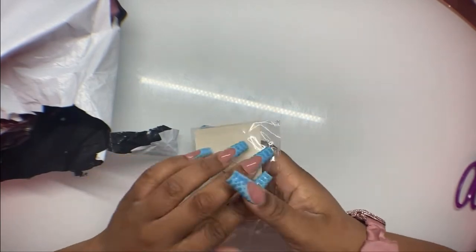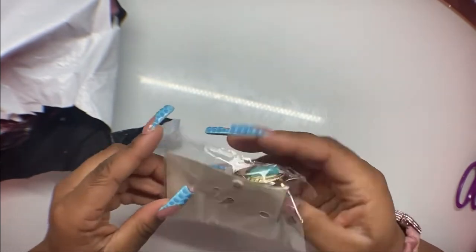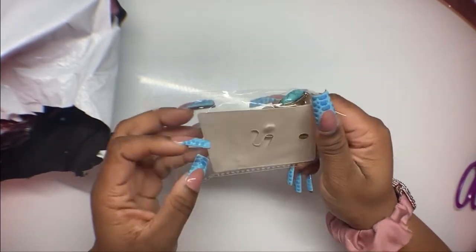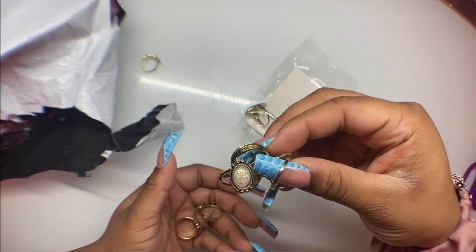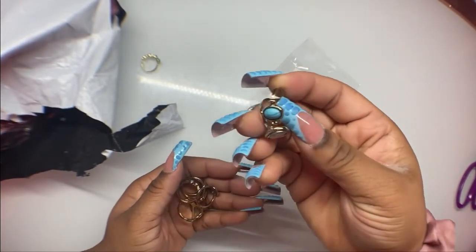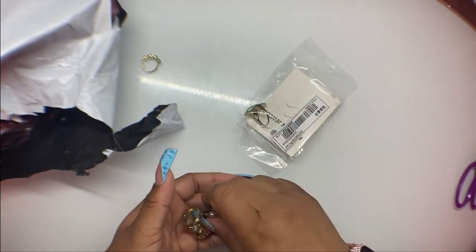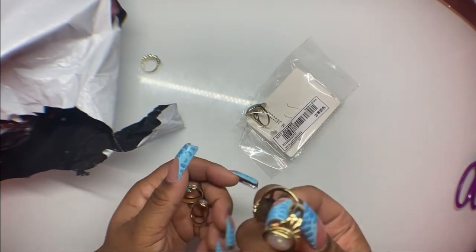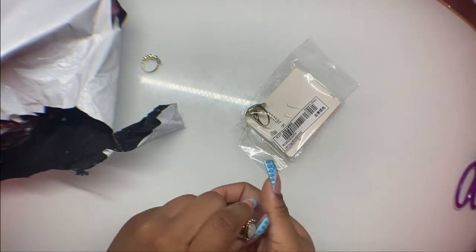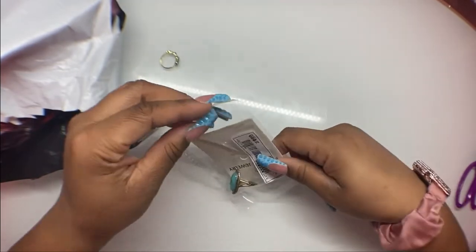Alright y'all, so the second pair of rings I got were these really, really cute boho rings. I've been wanting to do a boho set for so long. I have the little crystals, like the blue part of the rings, actual pieces meant for the nail. I've really been wanting to do some type of boho this summer. I think those are the vibes this summer, some boho sets, and these rings will go perfectly with that. Definitely a good find, definitely keeping those.